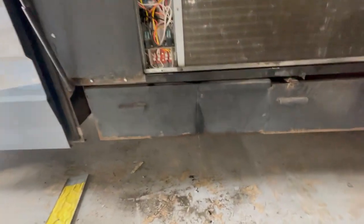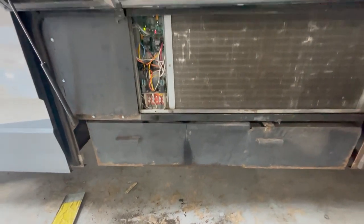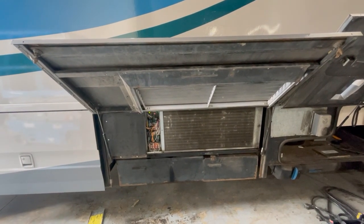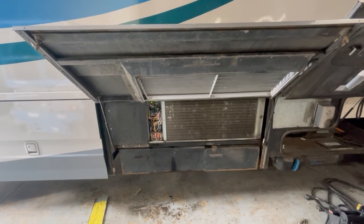And as you can see, that rascal is running water like crazy. So I think he had 49 degrees in the coach when he tested, and it's about 80 outside right now. So that rascal is cranking.